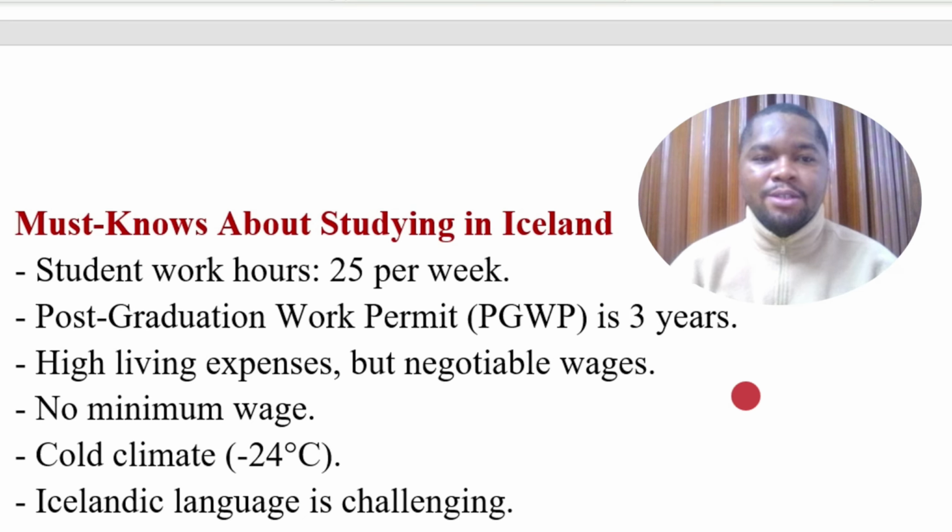Another thing you must know is that Iceland is very cold. In the last 10 years, Iceland has recorded about minus 24 degrees Celsius. So you can imagine how cold it can be during the winter season. So you should have that in mind. However, most of the European countries and most of the Western countries experience cold seasons during their winter period. But in Iceland it can be extremely cold, getting up to minus 30 degrees at certain times.